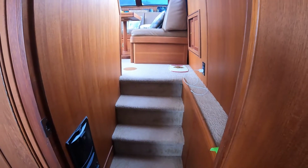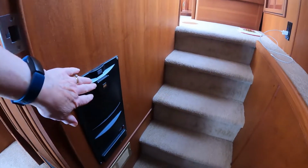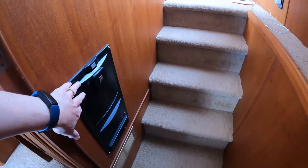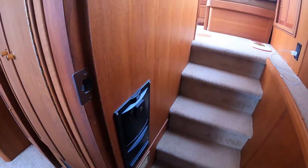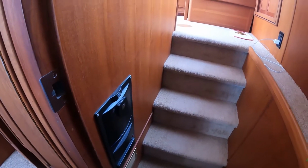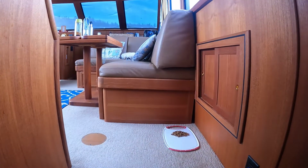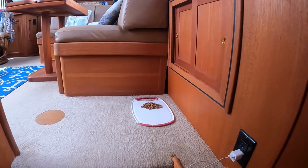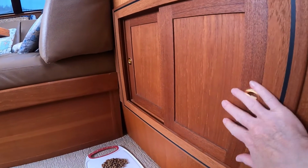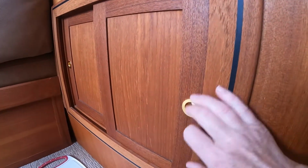We proceed from the master suite up the stairs to the main salon, but before we do that, I'll just point out here on the left that we have a central vac system, so the hose is stored actually in one of the cupboards over here, and then we just plug it in there. We've got a couple hoses so we can reach the length of the boat. And as we come up the stairs here, you can see Frodo resting comfortably, and this is his little food area. And then we just tuck into the side here. We had this cabinet expanded so we could turn that into a liquor cabinet.